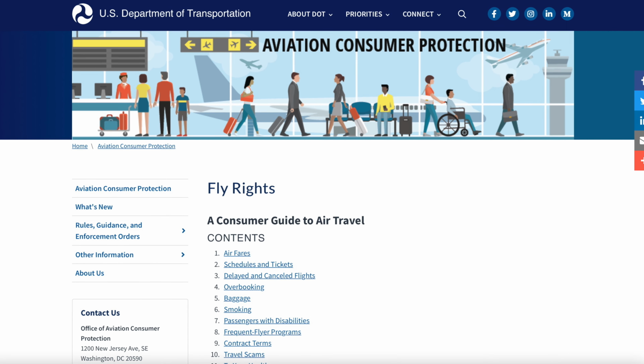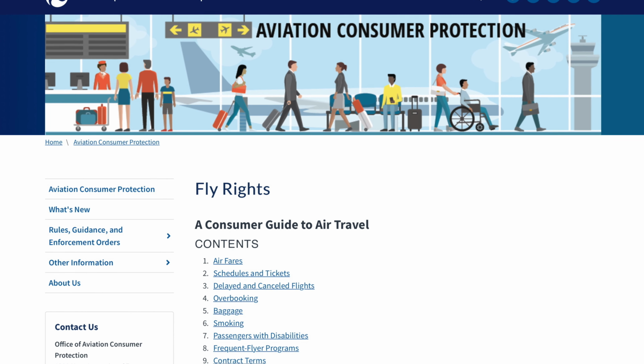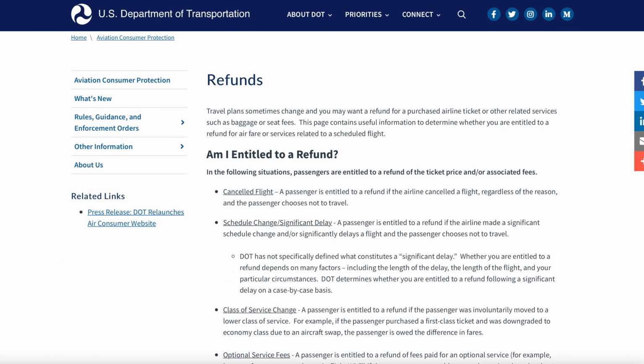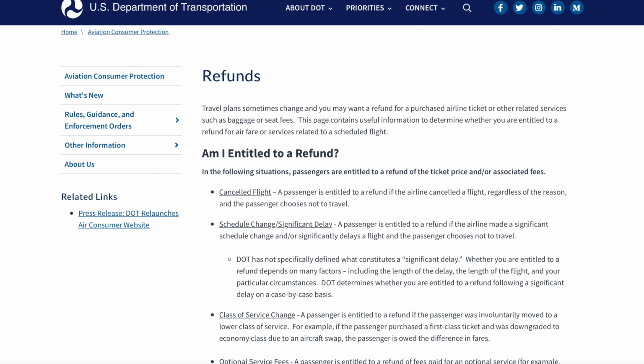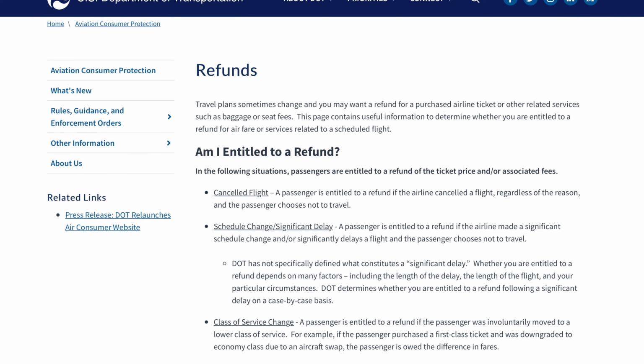Now, there's one other thing here that, especially with airlines specifically, when things get canceled, you do have rights with the airline. So let's talk about that really quickly and how these two play off of each other. If your flight does get canceled or delayed, I think they define it as a significant delay. I don't know what officially a significant delay is. I think it's any more than like 2 or 3 hours. But if that happens and you choose to cancel that flight, not go on it, then you're owed, by federal guidelines, a full cash refund.